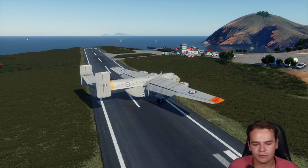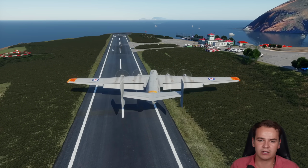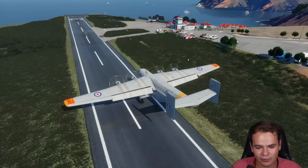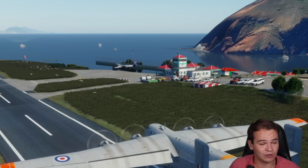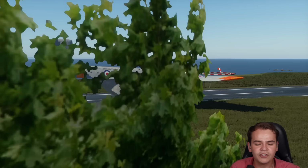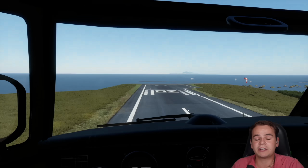It might not have been the most beautiful landing, but we're able to carry 100 people here. I think I'm forgetting to emphasize how big this airplane is and how much it can do. 100 people, that's almost 10 times as much as this Twin Otter right here that usually flies here. This thing is actually genuinely insane. Not bad.